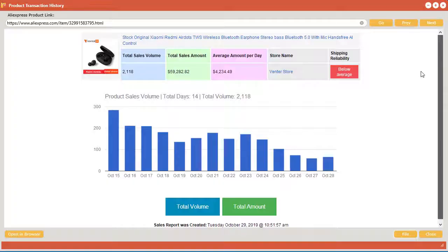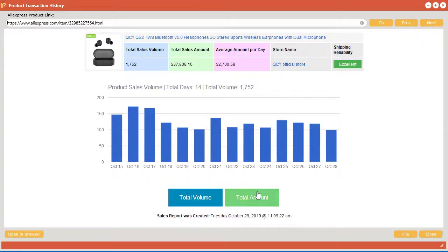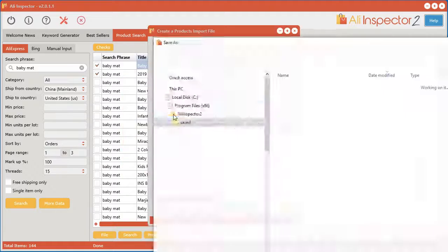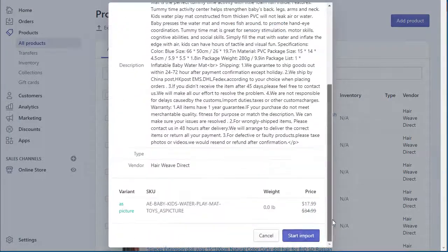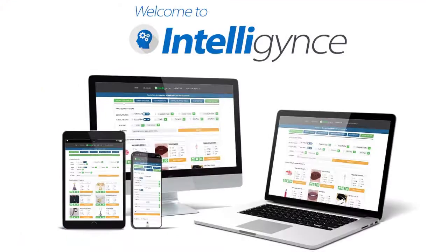And not only that, you can even see all the sales in the past 14 days for any given product on AliExpress, in addition to seeing the sales and the amount of money they make per day, and many other tools such as importing unlimited products and reviews in Shopify and WooCommerce, as well as a real cool handy tool for helping you import products to any platform. So don't go anywhere, because I'll show you a quick demo in this video along with some powerful tips on how to find the perfect products for your e-commerce stores.